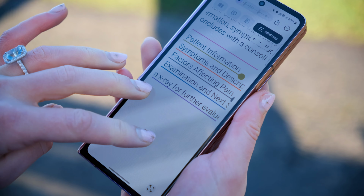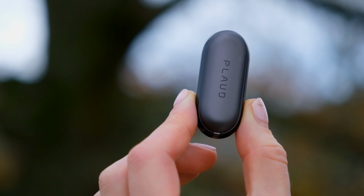So beyond its core functionality, the Plaud AI Pin has a couple of other features that we haven't actually discussed yet. And I just want to remind you that we are talking about a tiny 25-gram device here. It can record continuously for up to 18 hours, store 480 hours worth of audio recordings on its 64 gigabytes of onboard storage. These are insane specs for such a tiny device.